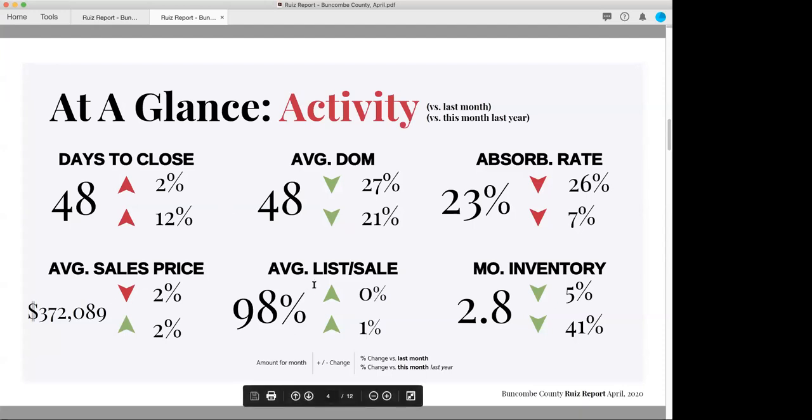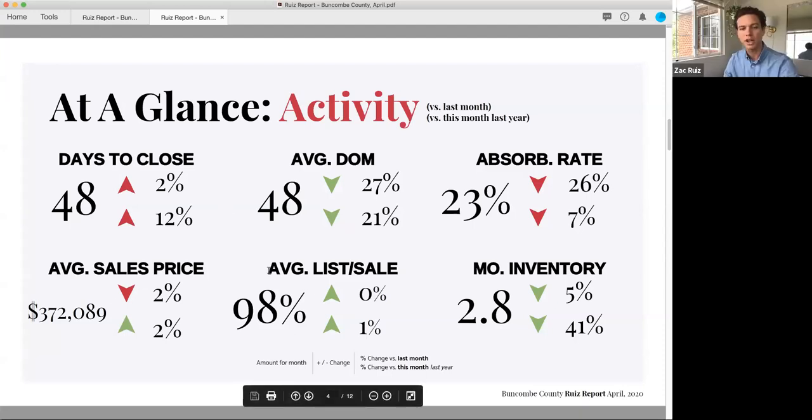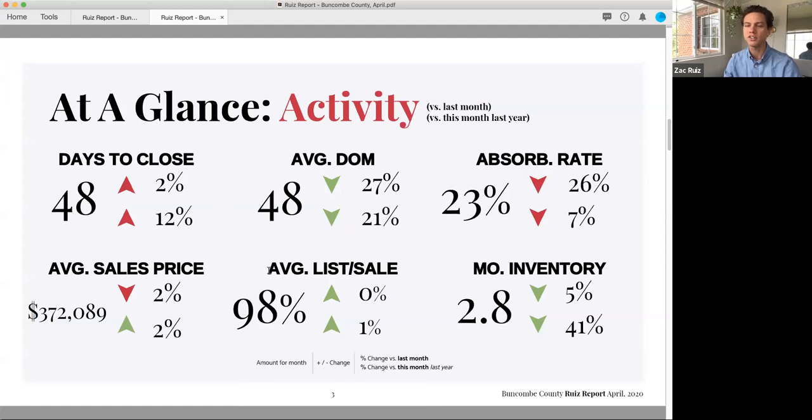So now your average list-to-sale ratio, which is a great magic number, is about 98%, holding steady, and it kind of stays like that in the market. But something to note as the realtor, while you're having this discussion, is that number is the number that the home is listed at when it receives an offer. So from when it receives an offer to the time it closes, they stay within about a 2% margin. That is not the number it was originally listed at.